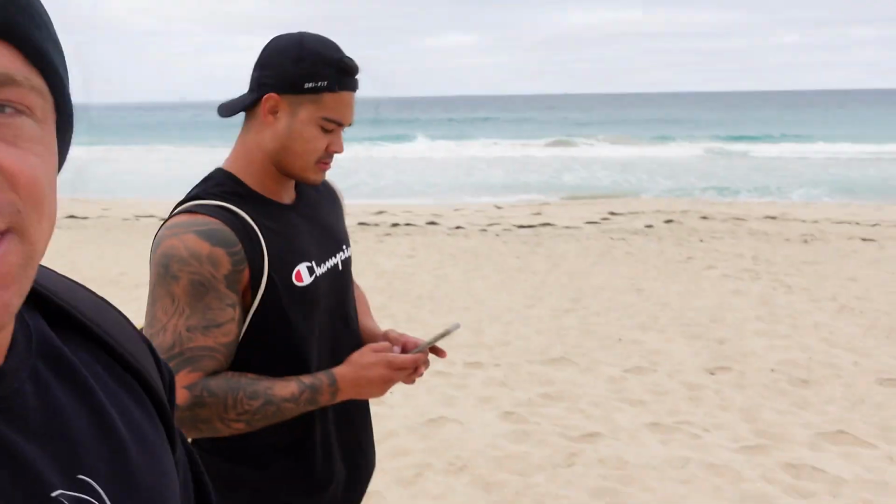This is going to be all about rest days, so what I get up to when I'm not training and why I do it. I am at the beach with my boy Gav. We're just hitting some active recovery.